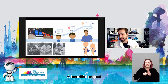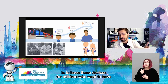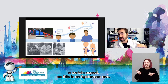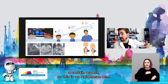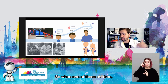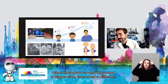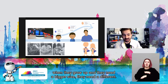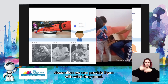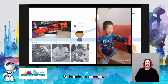A beautiful project is to have these devices for children who want to have a certain aspect. So this is a Spider-Man arm. When one of these children grows and needs a bigger size or a different decoration, we can provide them with what they need. So here's an example.